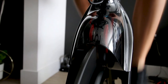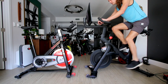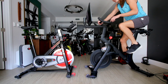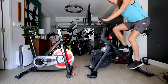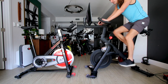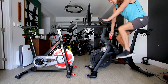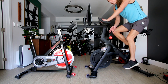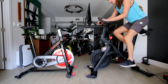Let me add on a little bit of resistance here, crank it up to 32. Cadence 110, output 110, resistance 32%. And the resistance on the Peloton Bike Plus changes very quickly. You just flick that resistance knob and you are there at the next resistance level very, very quickly. This is 56% resistance, cadence is 52, output 120. This already feels like pretty heavy resistance. Now I'm at resistance 74, cadence is 45, 50, output 200.